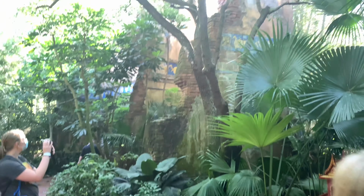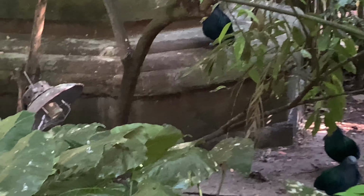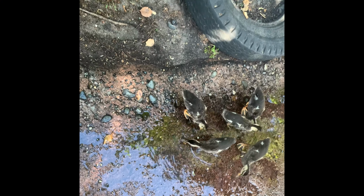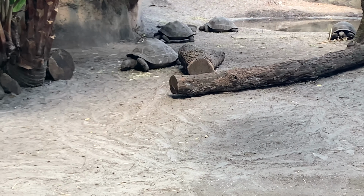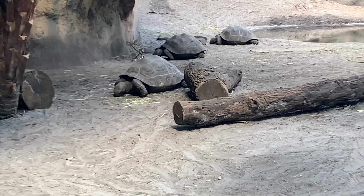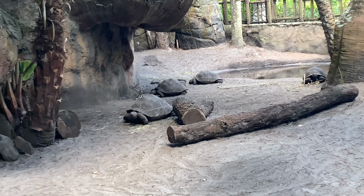One back down here. They hit it! Whoa, look at that big bird! Whoa, look at those big birds at the bottom back there. Look at those. Oh, you scared me. Taking a picture ride, there are some tortoises in their enclosure.